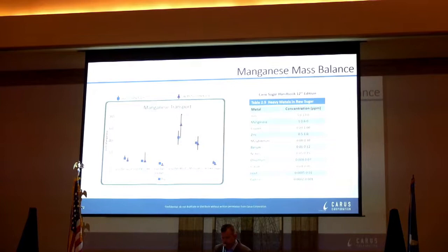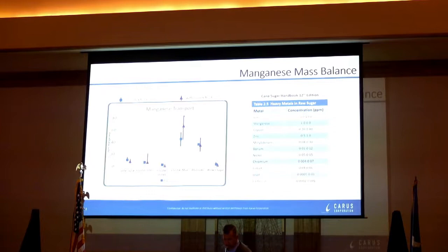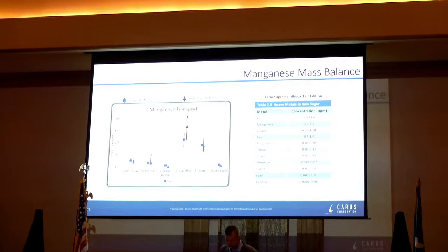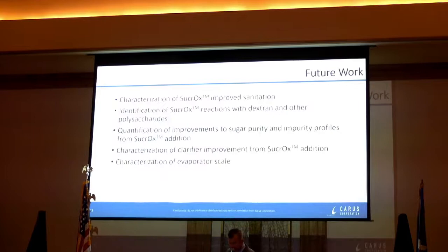And just like a water plant, it deposits in the clarifier. That's where we want it to fall out. It helps with the clarification, the polymer flocs it and drops it out with the solids. And that's exactly what we saw. And we did these at every mill. We did probably 2-3 samplings a week. So we've got a lot of data and can definitely confirm that when feeding the SucrOx, there's nothing getting into the final product.